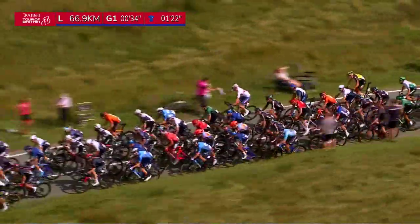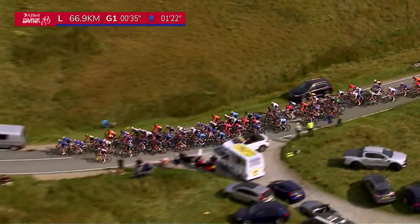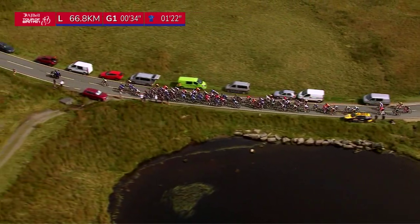He does look very relaxed, though, Ethan Hayter. Yeah, there's no urgency about him. He's not wanting to get to the front at the minute, is he? He's happy where he is. It's an attack. George Bennett. Oh, no, it's not an attack. It's just Bennett repositioning himself.